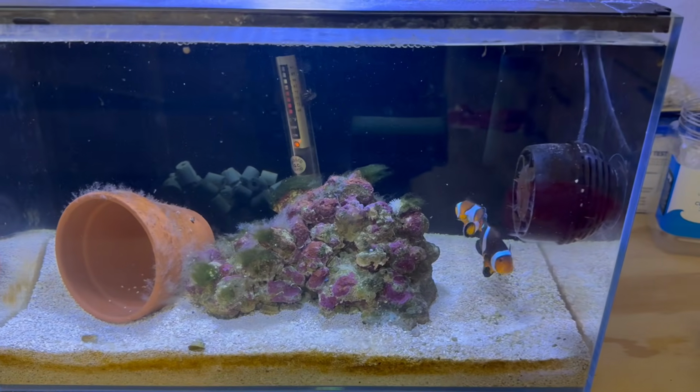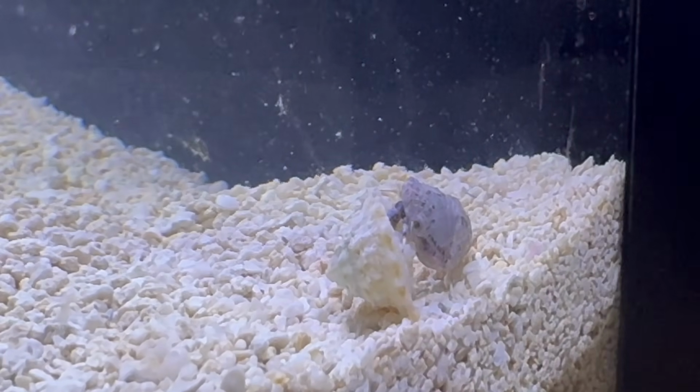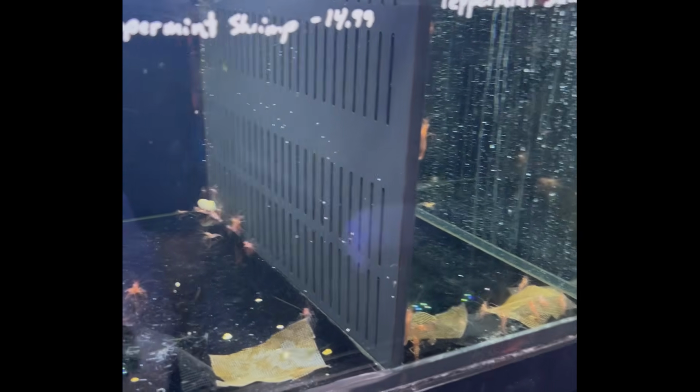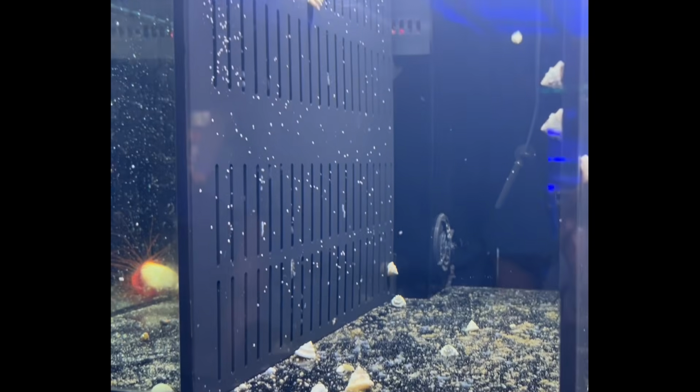And the only thing I have in there besides the clownfish are 2 murdering hermit crabs that kill any snail that enters the tank. So I decided to head to the fish store and try and find a solution to my algae problem. I didn't want to buy any more snails because I knew they'd just turn into food for the hermit crabs. So I needed to find something different.